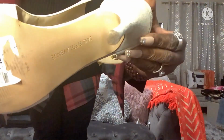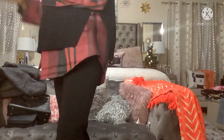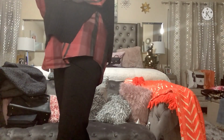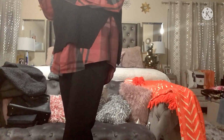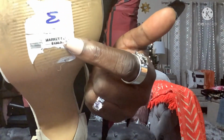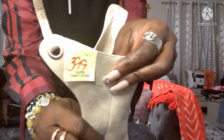beautiful shoes by Saks Fifth Avenue, guys. Do you see that sexy suede number? The suggested retail price on here is like, I believe, $220 or $120. You guys see that? It's never been worn. So, but I paid good old $3.99. These shoes are so sexy.